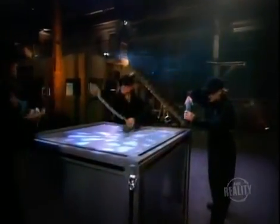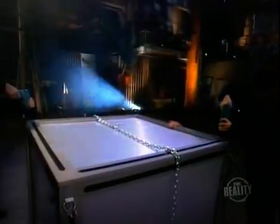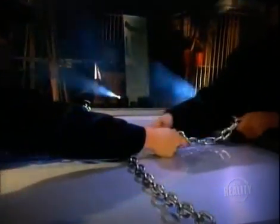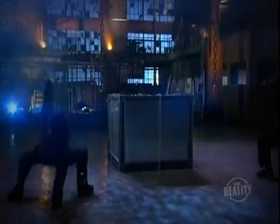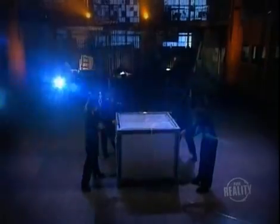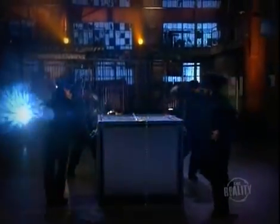Now his assistants chain it down and drill it shut. The box is rigged with explosives. He has less than a minute to get out. Again, the obligatory dancing. You'll notice that the assistants are all dressed exactly alike. There's a reason for this. We'll tell you why in a minute.